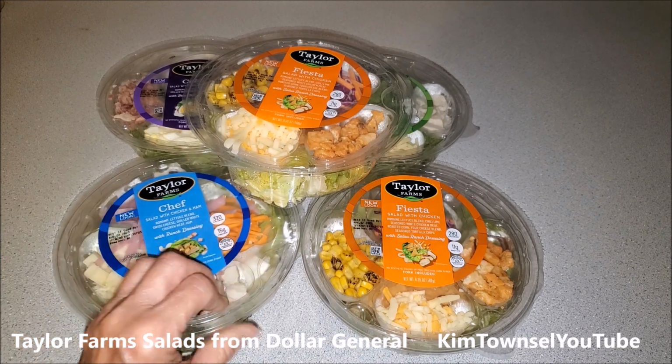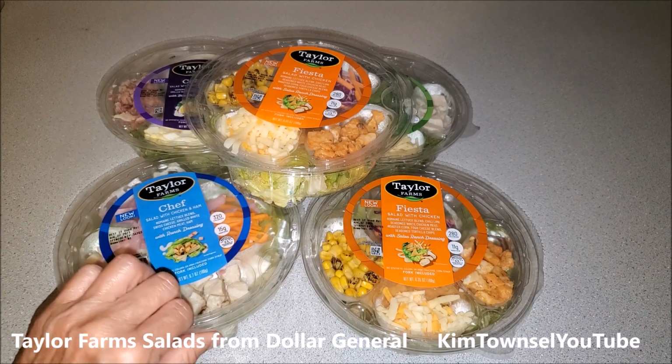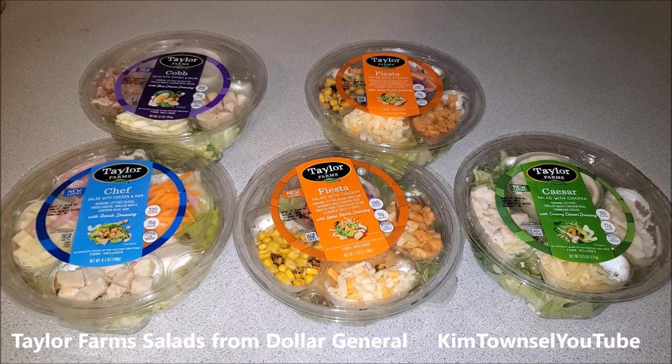Make sure that nobody gets into them. Add what I want, mix it up, eat it. But don't eat all of it at one time. Put the lid back on it. Easy. I like easy. Taylor Farms prepackaged salads.